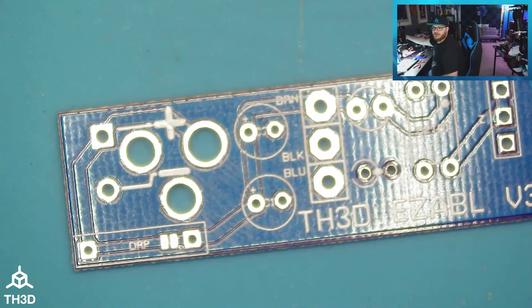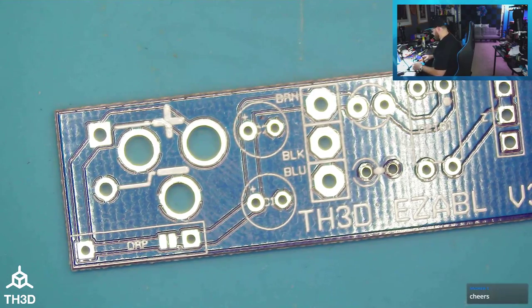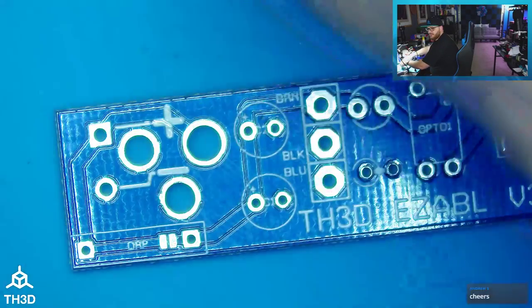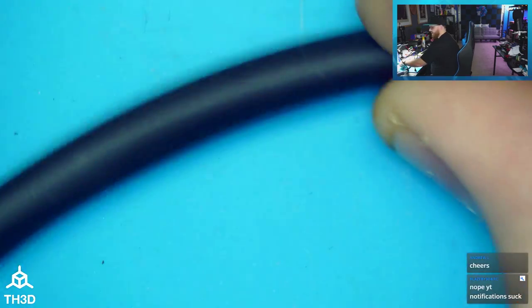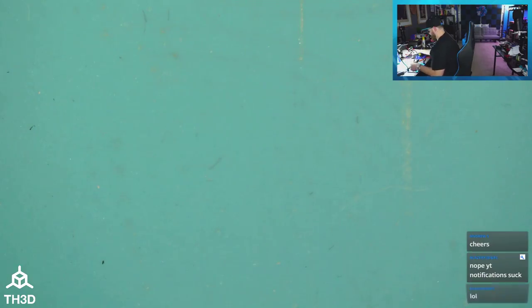So let's see here. Let me adjust the focus. All right. Let me see if I can get my helping hands in here somehow. Let me move all these parts out of the way. And then, oh, there's also a couple pieces of heat shrink to clean up the sensor wiring.